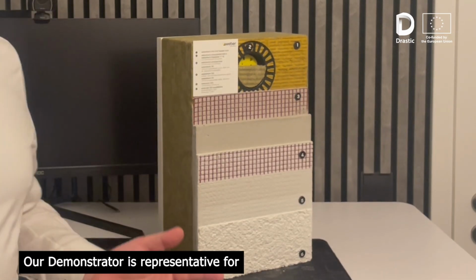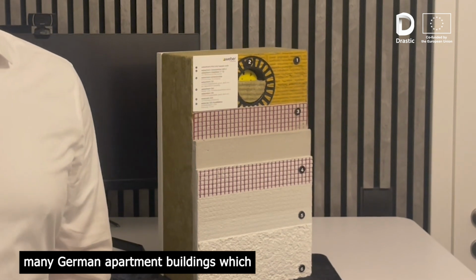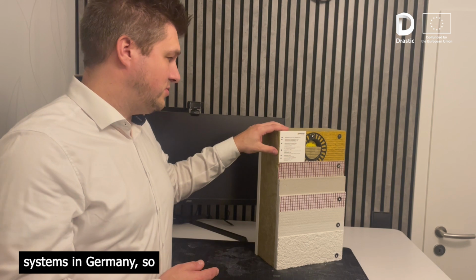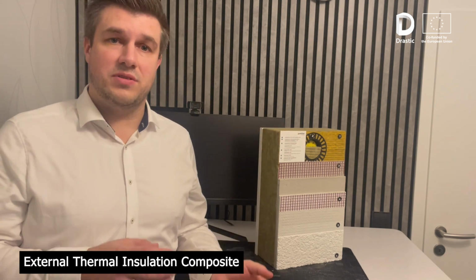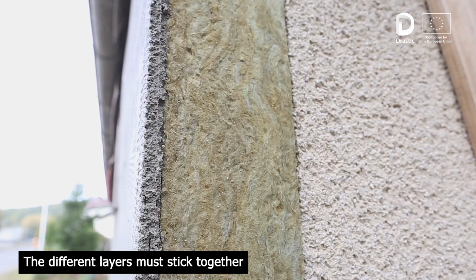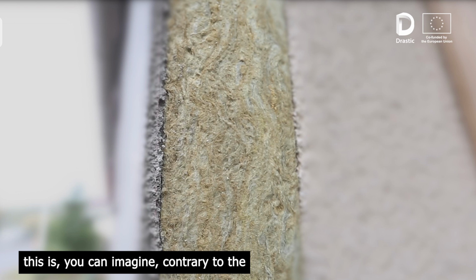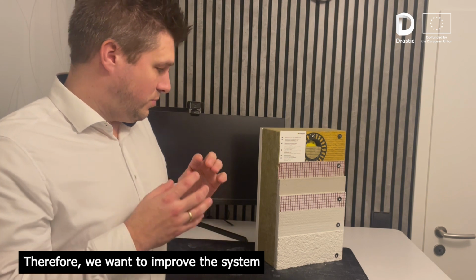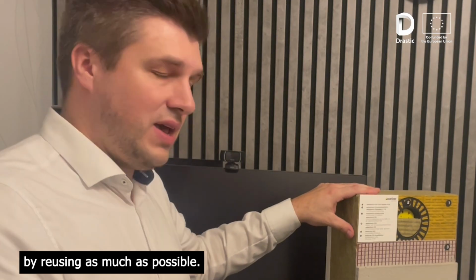I'm working as an R&D technology manager at Saint-Gobain Weber, and at Weber, we produce all different kinds of construction products. Our demonstrator is representative for many German apartment buildings which need an energy efficiency upgrade. Therefore, we use ETICS in Germany, so external thermal insulation composite systems, which have a lifetime of 50 years plus. The different layers must stick together to ensure that long lifetime, and this is, as you can imagine, contrary to the circular economy approach. Therefore, we want to improve the system by reusing as much as possible.